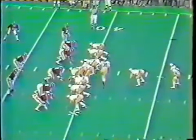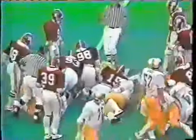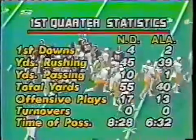Holohan lines up in the backfield. Now they shift him out of there and put him in motion, and give the ball off to the tailback. And Bill Carter goes for the 10th time in the game, and he bangs in there for three.